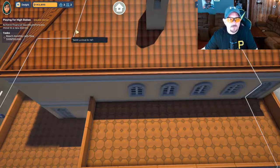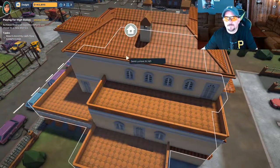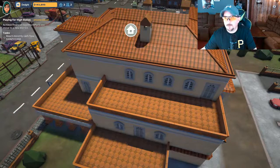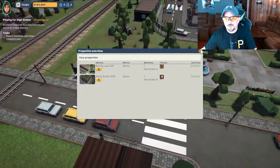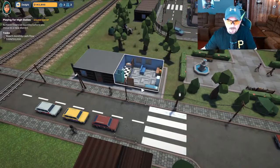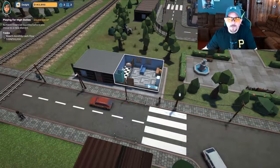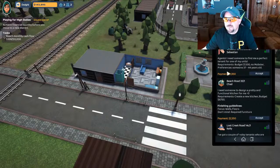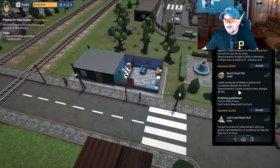I feel like you should be able to sync up your bill payments so that you don't have to be clicking in there a bunch of times. It would be a little more beneficial, but what do I know? All right, let's see what else we can get for jobs here. I need someone to find me a perfect tenant. Ugh. I need someone to design kitchen.